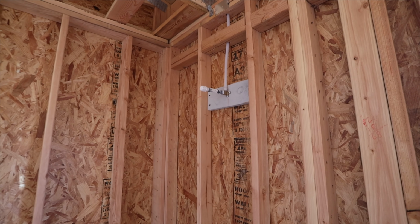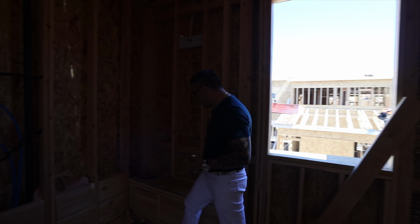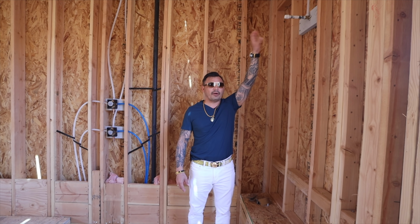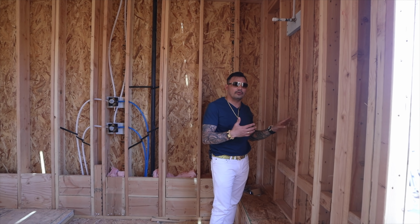Okay. Now, one thing I've never understood is that when you're building these type of showers, you do have this little stool right here where you can sit down, right? But the problem is that your head is right here. So you've got to make sure that when you buy your fixture, you get a longer fixture so that it sprays out, where if it's low, you're not too close, okay?